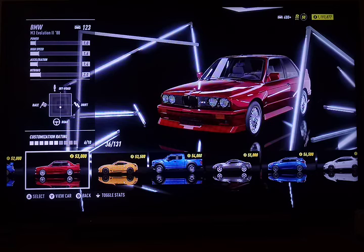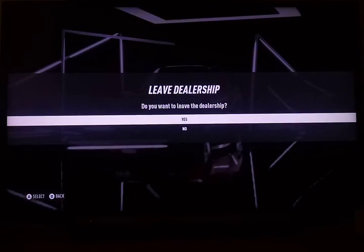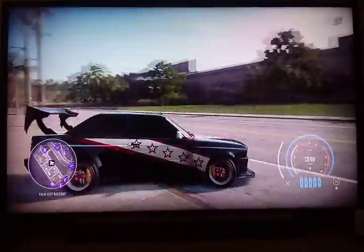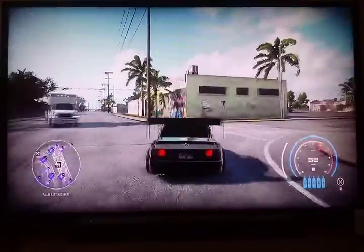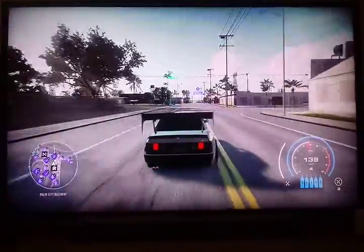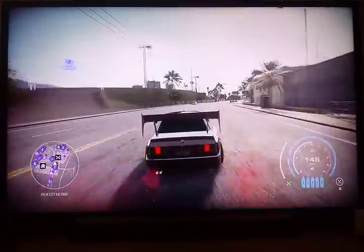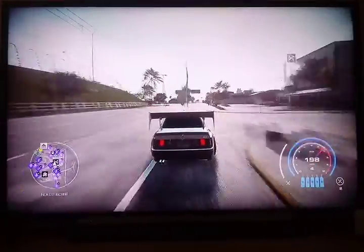Hey guys, today we're testing the BMW M3 Evolution 2, 1988. The car that started the whole Need for Speed Heat journey for us. And sadly today we have to get rid of it. Anyway.